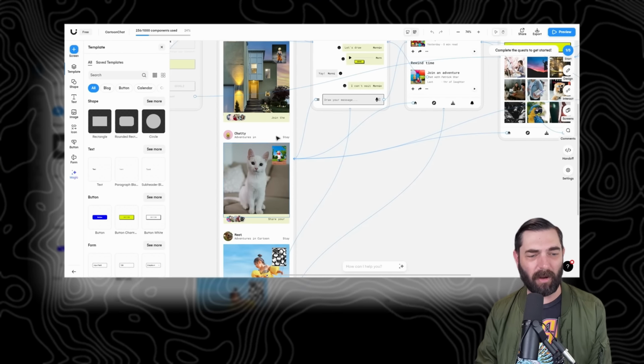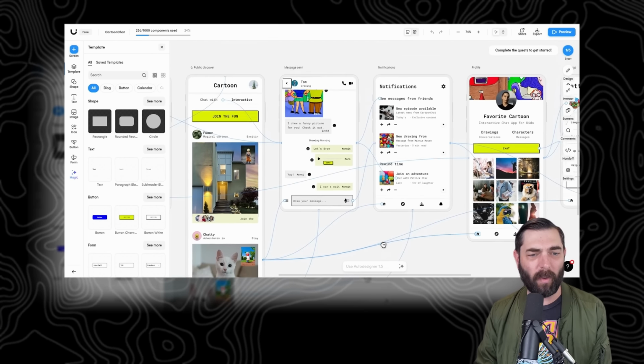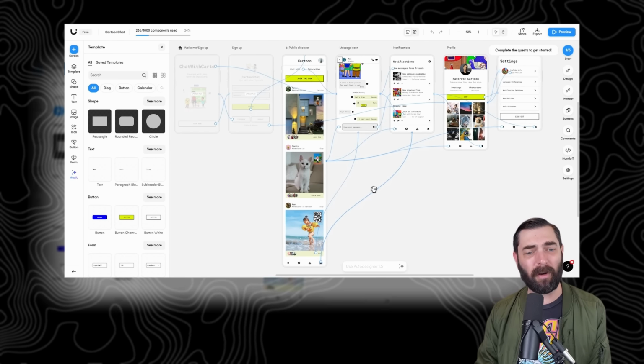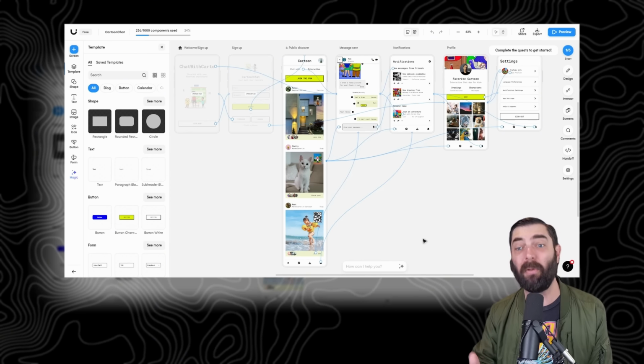And you can just see all of the lines going to, if they click on one of these things, where is it going to take them from that thing that they click on? We've got a whole flow that you can now send this off to a developer or possibly even screenshot it and pull it into GPT-4 and say, build this app for me.